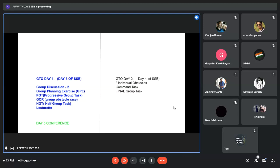Then talking about the half group task, after the PGT and group obstacle race, your group will be divided into two halves or sometimes three halves, and you will be taken to a small task that is more like a PGT. But in PGT you have four stages, and in half group task you have only one stage. The GTO will show you the task, and using the helping material again you will cross the obstacle, and your task is done.